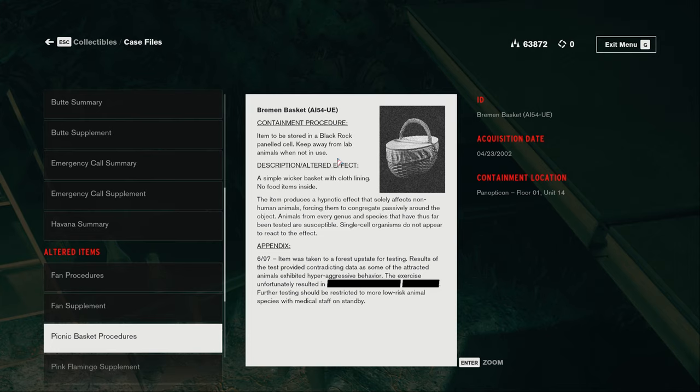Appendix. Back in 97, item was taken to a forest upstate for testing. Results of the test provided contradicting data, as some of the attracted animals exhibited hyper-aggressive behavior. The exercise unfortunately resulted in something. Further testing should be restricted to more low-risk animal species with medical staff on standby.